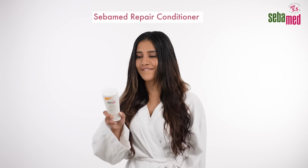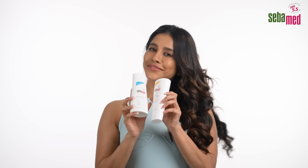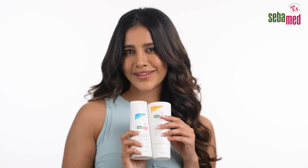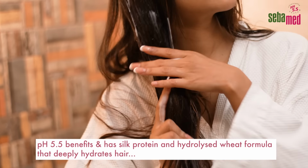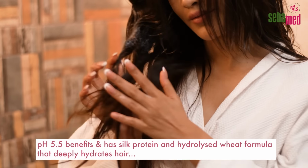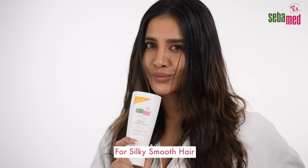Step 2. Sebamed Hair Repair Conditioner. And for the grand finale, the perfect pair. This conditioner has pH 5.5 benefits and has silk protein and hydrolyzed wheat formula that deeply hydrates hair. This conditioner is a game changer.